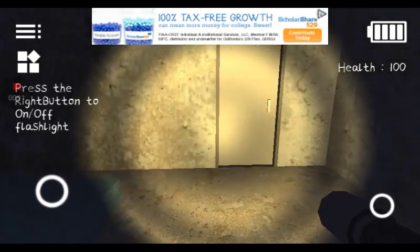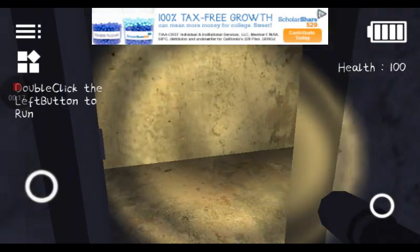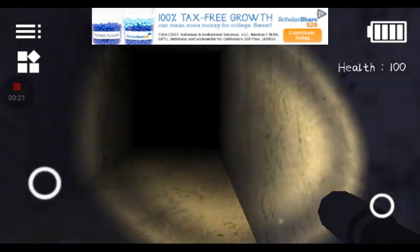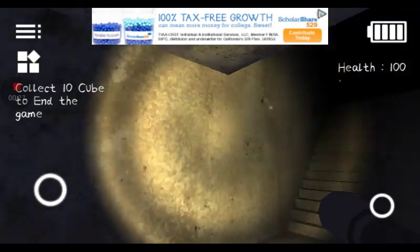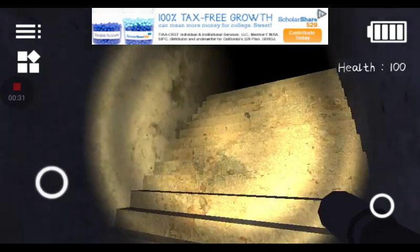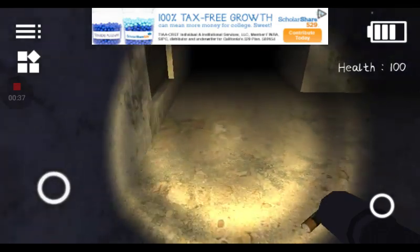Let's get out of here. Alright, last time we fell through the floor and we couldn't go anywhere, but see where we gotta go today. Up the stairs we go. Let's see what exactly this house is hiding. What's this? Is this a big fat battery?